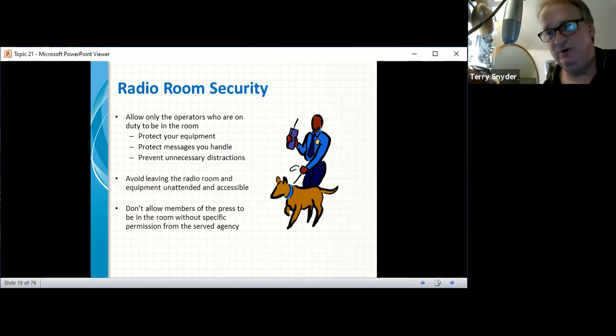Well, that's an important thing too. You don't want clowns in there messing up what you're doing. Allow only the operators who are on duty to be in the room. Protect your equipment, protect the messages you handle, because they can be sensitive, and prevent unnecessary distractions. Avoid leaving the radio room equipment unattended and accessible.